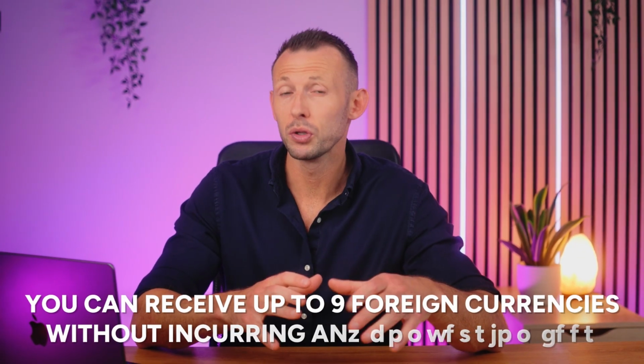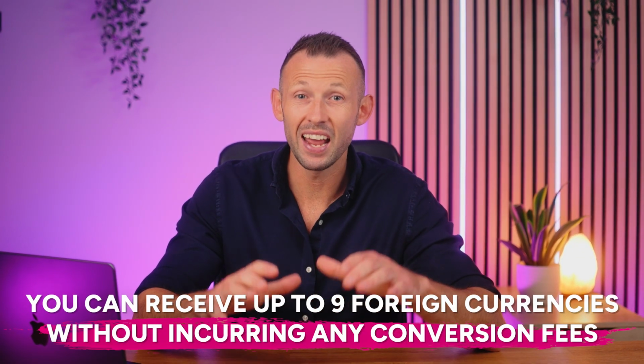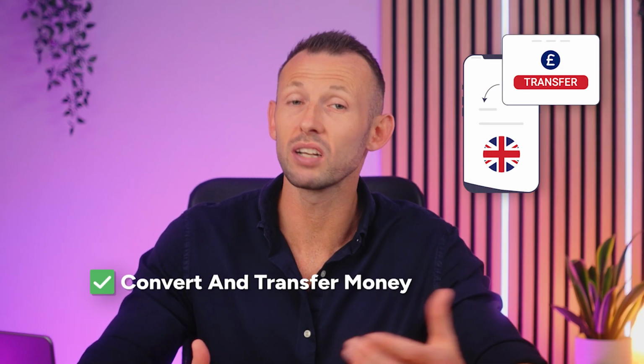With Payoneer, you can receive up to 9 foreign currencies without incurring any conversion fees. You can then hold those currencies for as long as you like, make payments, spend them on the Payoneer Mastercard, or convert the money to pound sterling and transfer it to your UK bank account.